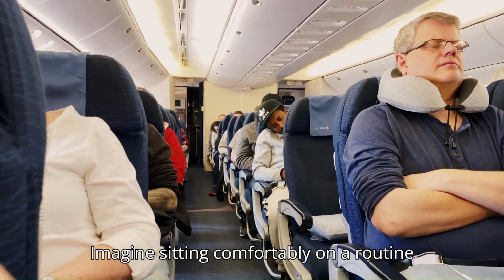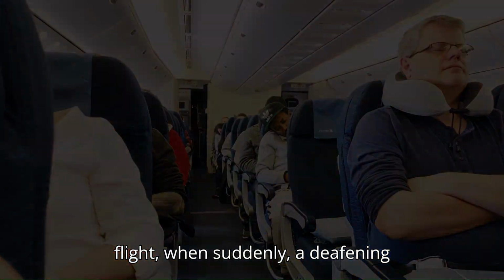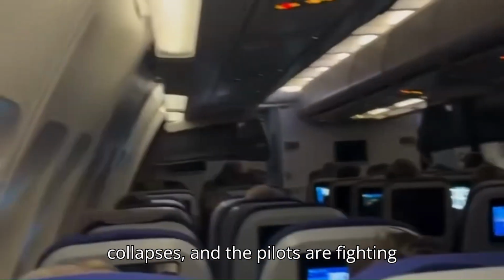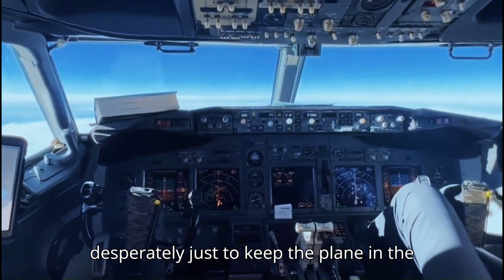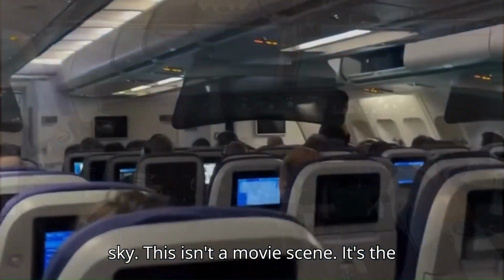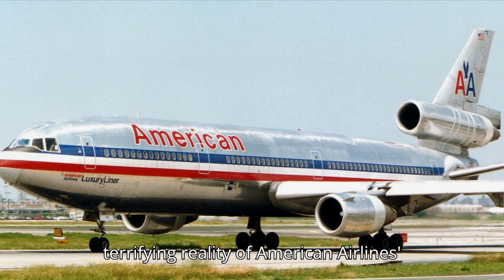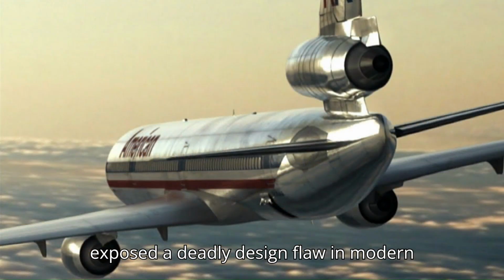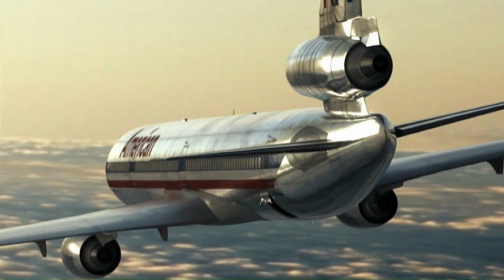Imagine sitting comfortably on a routine flight, when suddenly, a deafening explosion tears through the aircraft. The cabin shakes, the floor beneath you collapses, and the pilots are fighting desperately just to keep the plane in the sky. This isn't a movie scene. It's the terrifying reality of American Airlines Flight 96, the near disaster that exposed a deadly design flaw in modern aviation.